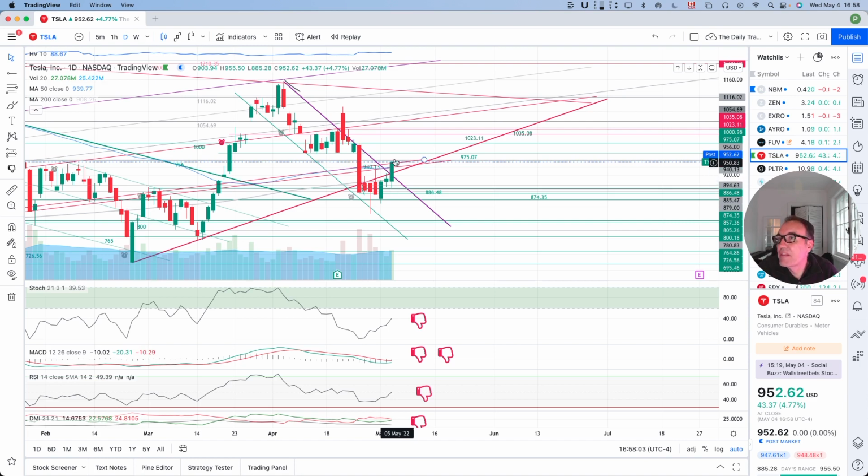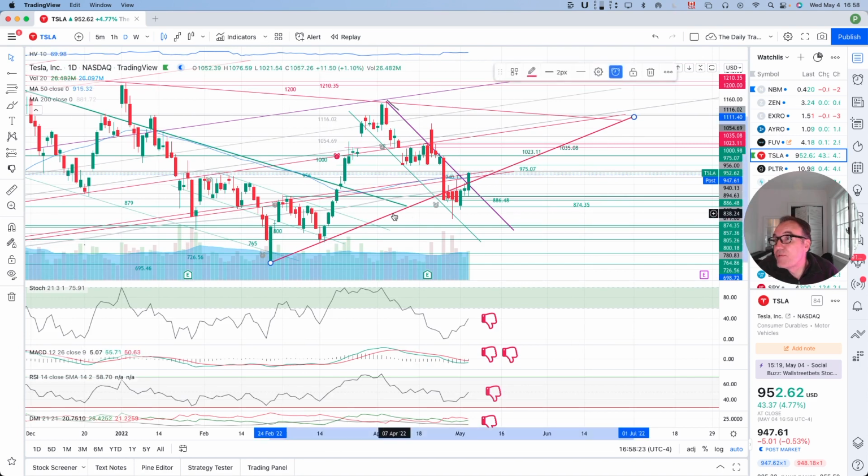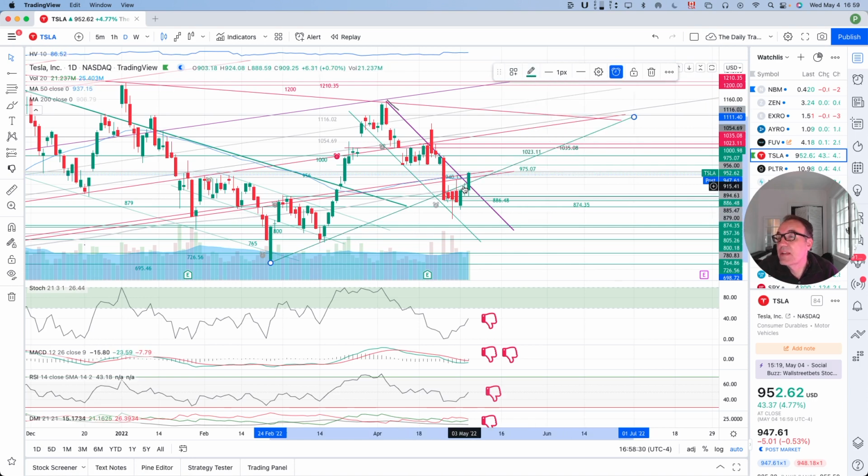And now look at this big green candle with a longer wick at the bottom and no wick at the top. We see some buying pressure. Because of this candle today, we moved past this resistance that is now becoming a support. So that's a big news also.